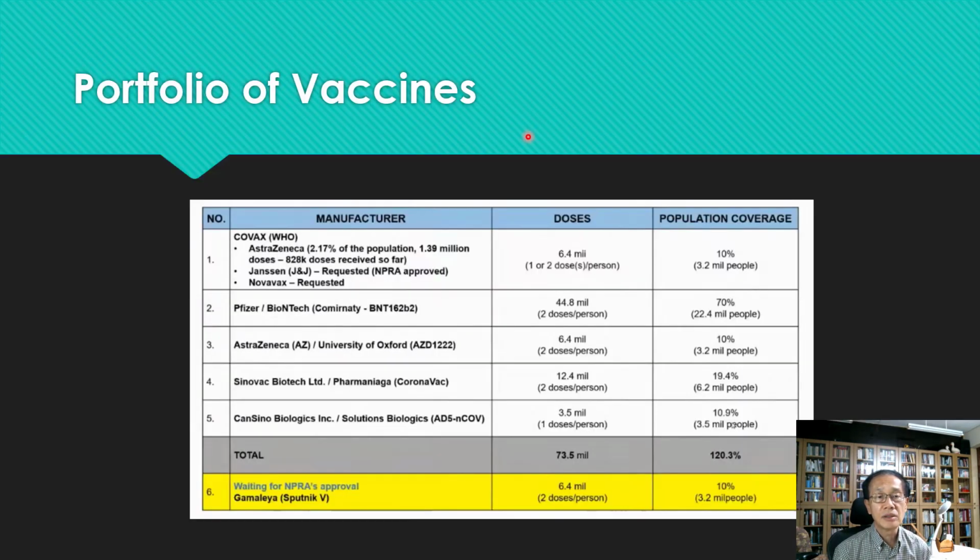Portfolio of vaccines in Malaysia. We have vaccines from manufacturers like AstraZeneca, Janssen from Johnson & Johnson, Novavax, Pfizer, BioNTech, AstraZeneca, as we mentioned, Sinovac Biotech, CanSino Biologics, and also the Gamaleya Sputnik 5 vaccine. As you can see, the most is from manufacturer Pfizer, BioNTech, which will cover about 70% of the population.